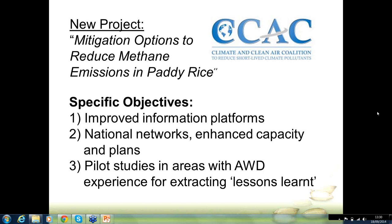then we will do that through some pilot studies in areas where there is already AWD experience for extracting some lessons learned. Sultana has just mentioned some projects in Bangladesh, similar thing here in Vietnam. Going into those regions, what are really the lessons, and then of course also in Colombia there is nothing yet, but at least we also want to have the information platforms and the national networks, and hopefully we can also trigger some areas there where AWD will be implemented. Next, please.